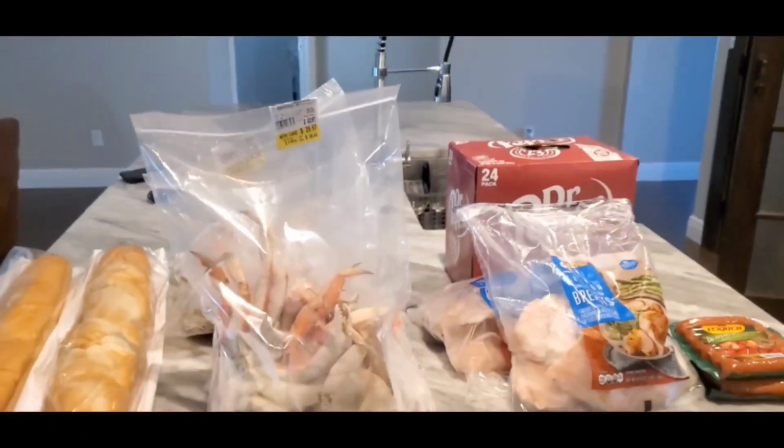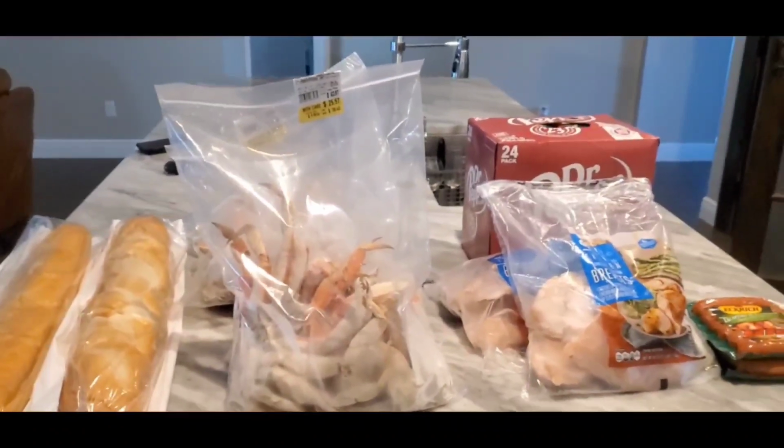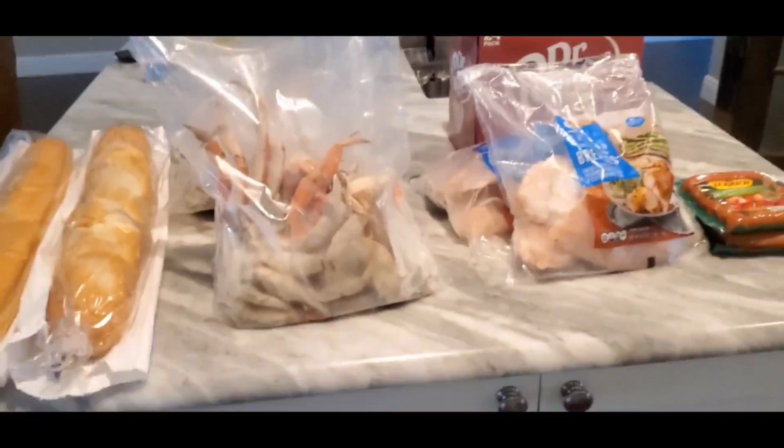So we will add the 121 and some change to our total, and then I'll just have to wait and see when next week rolls around if I end up going back to the grocery store.